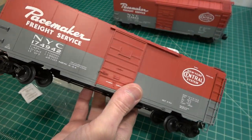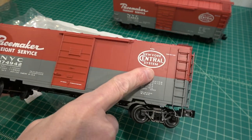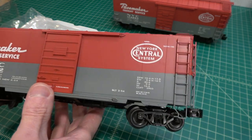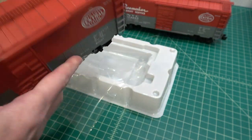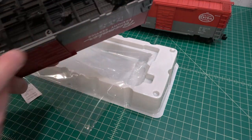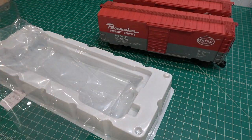Same thing. No big difference here. Just I've got, again, the red background with the white lettering on this particular one. Different road number. Everything else the same. No Vision on here. No electronics or anything. So that's the third one.